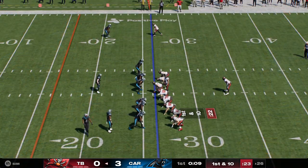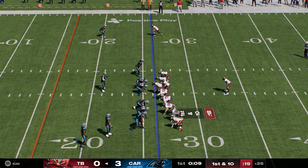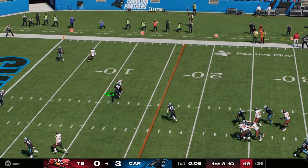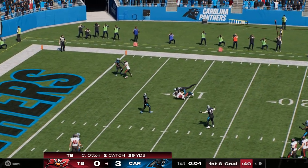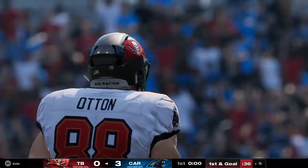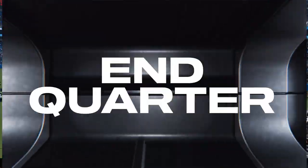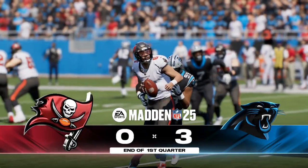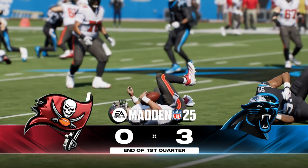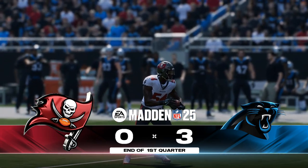Extra muscle over there on the left side for this first and 10. Off the play fake, it's Mayfield. That is brought in at the 10. And he's taken down on what should be the final play of this first quarter. So just a lone field goal in the first quarter of play. The Panthers off to the early advantage. And we'll return to Charlotte in a moment.